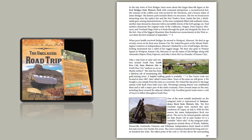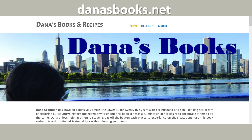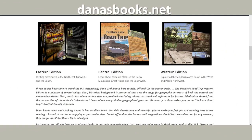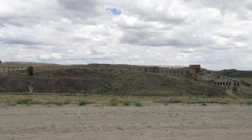South Pass City State Historic Site in South Pass City endures as an authentic artifact. The state has done a fabulous job of maintaining this gold mining town. A helpful walking guide is available. The Carissa Lode was located in June 1867, later called Carissa Mine. Tours of the mine are still given. We bought a core sample from the mine as a souvenir.